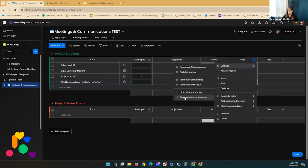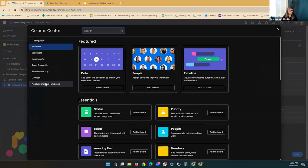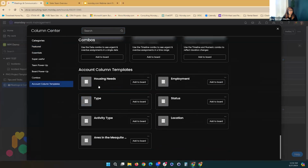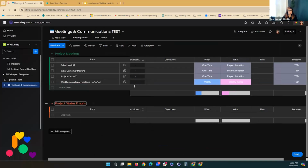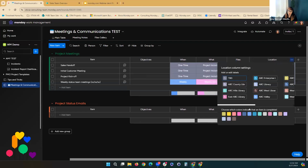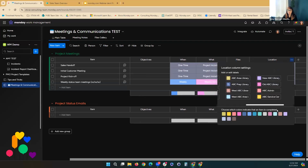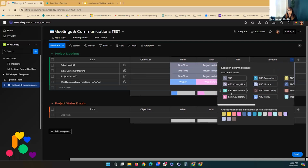For using it on other boards, what you're able to do in that situation is make a column a template, and you can utilize it from the exact same setup from the column or from the template center. So I'll just show you if I were to add a new column here. I'm going to go to more columns. Account column templates is where you would start to see any of those different columns that you've brought in. I like to use this location one, and you'll see why in a second here. I brought in this location template, which is a column I used on a different board, but it's a very large customized column that I didn't want to have to retype out. And I wanted to be consistent with my coloring scheme for reporting issues, which we'll hit on in a second here. But it just helps so you're not having to repopulate any of that data.